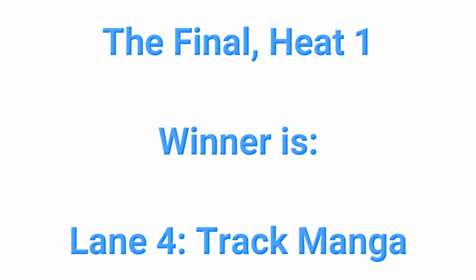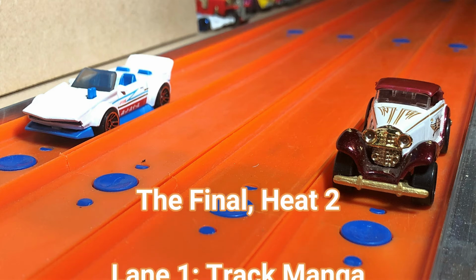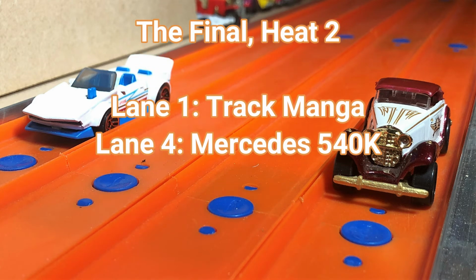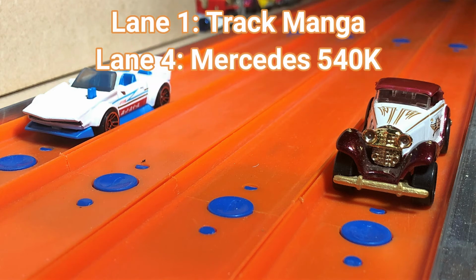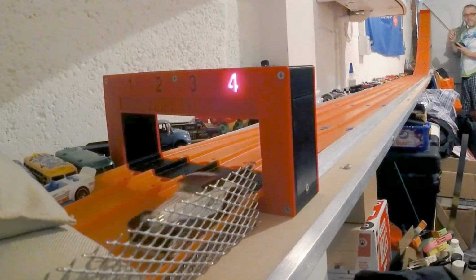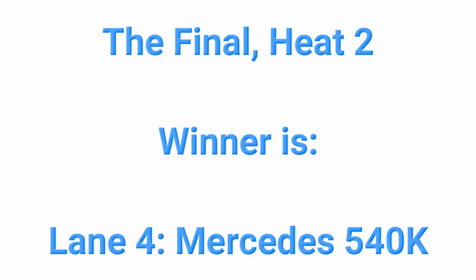Could be anyone's race though, because I'm fairly sure that a Mercedes 540k made it to the top once before. Not this one you see in front of you, but there we are. Anyway, lanes are swapped. Lane 1 Track Manga, lane 4 Mercedes 540k. So as I say, could be anyone's race this. And just to mix things up there, the Mercedes now takes the win in lane 4. Again, as I say, lane 4 proving to be quicker for some reason. Can't say why, but certainly proving to be a quick lane.